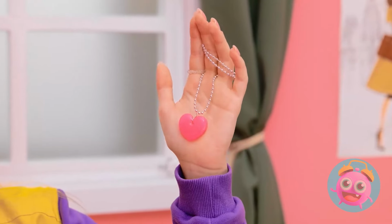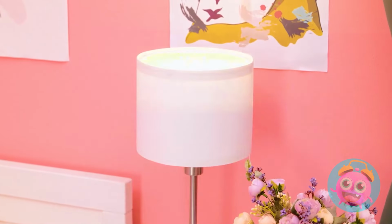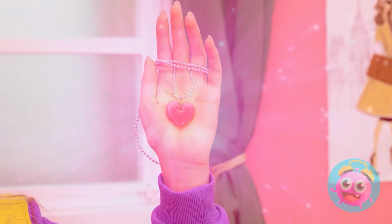But I'm not finished. It's time for the spell. This necklace will make Matthew love me! Make him see that I am his destiny! Let it be a beacon to attract him! It's working! I can't believe it! Oh yeah, let's do this!